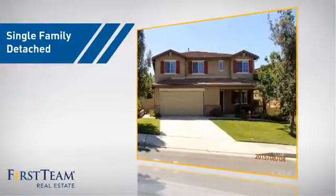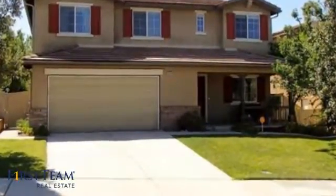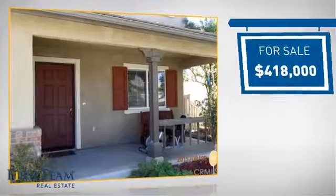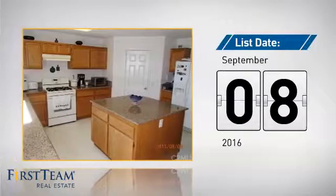This home is a great choice for those looking for comfort, convenience, and the privacy of their own home. And it's located in this area. Currently listed at just under $425,000. It just went on the market this month.